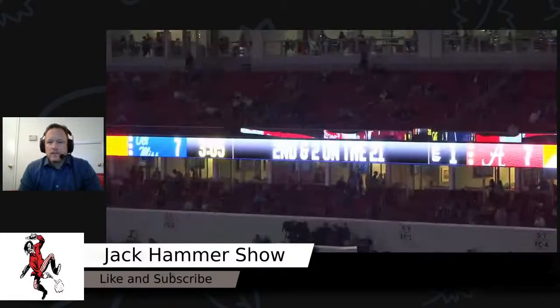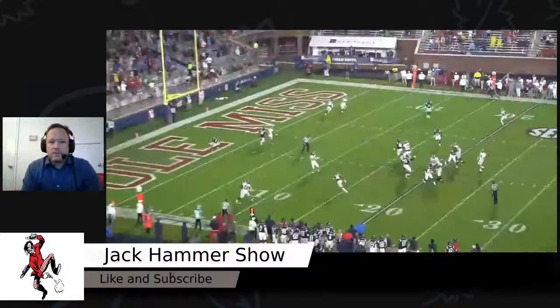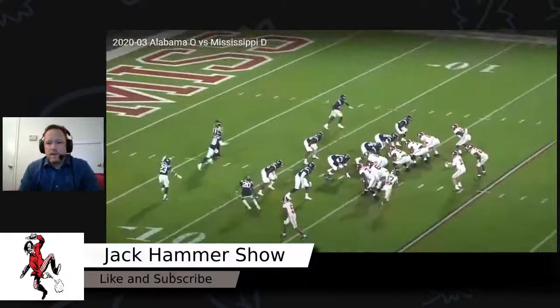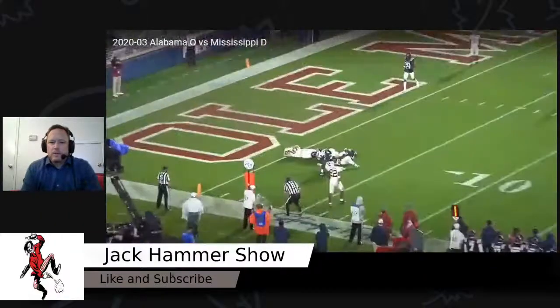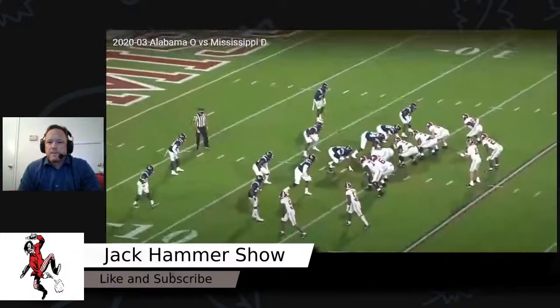So here on 1st and 10, this is a nice little play. It's really just a wide delay. He's just running a tight end, just going to kind of sit and block, and then he's going to release. Easy pitch and catch, pre-designed play. Watch it one more time.